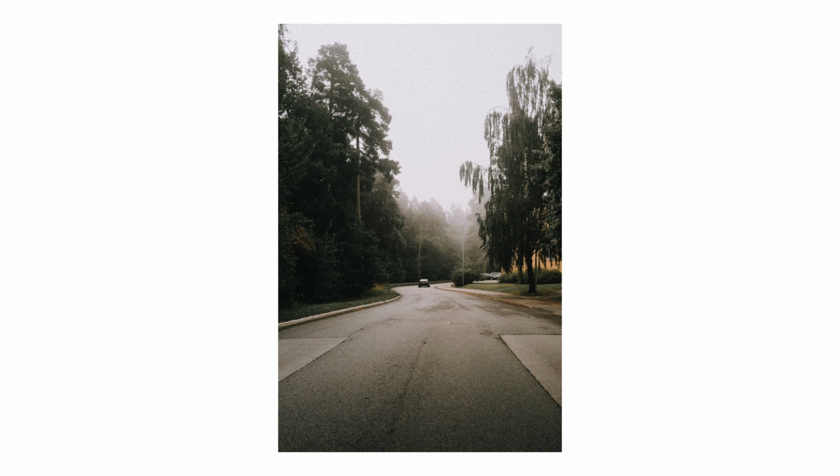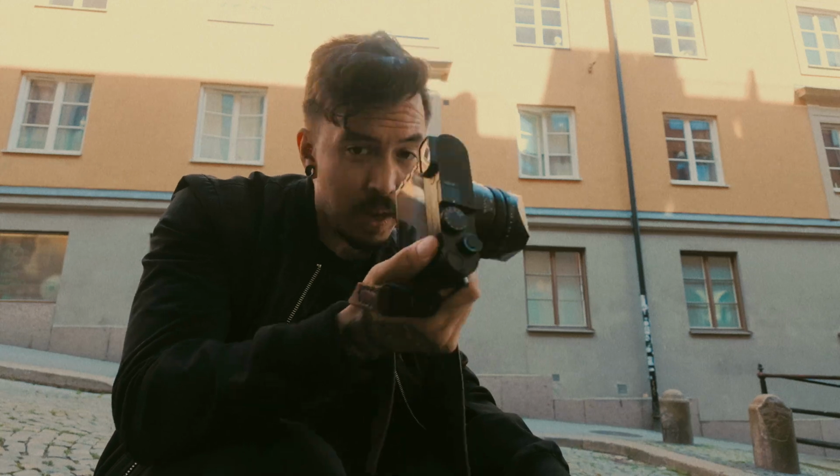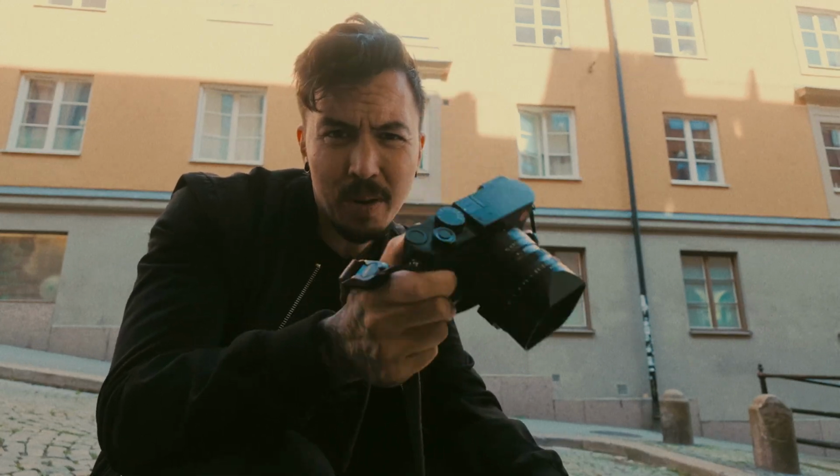months now. And the Leica Q series isn't new to me. I've had the original Q for a long time. Sold it and then kind of missed it, so I got the Q2. Let's talk about it a bit.